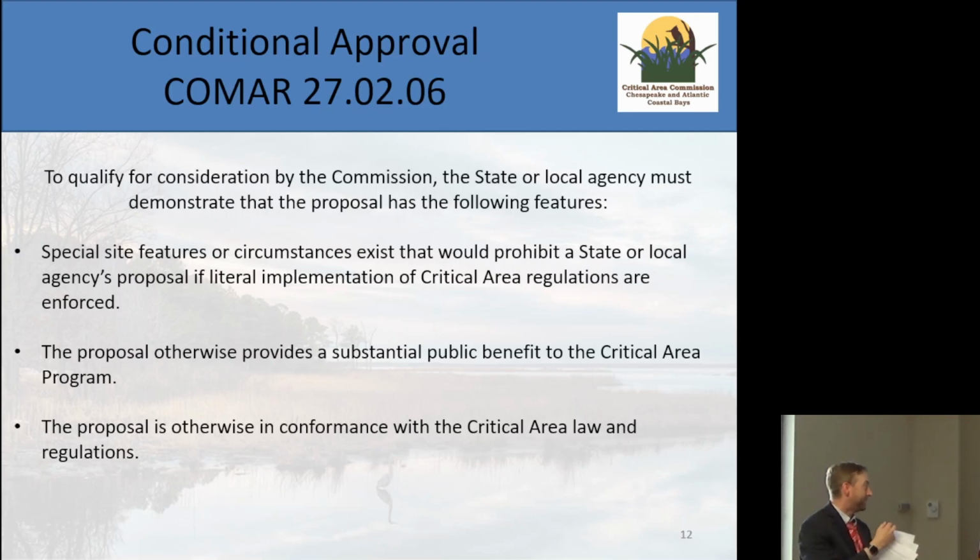It provides substantial public benefits for the critical area program. Again, we talked about the need of having public access to this community. This is a chance for the county to provide that. That's a good substantial benefit. As a commission, we want to provide public access to the water. That's one of the goals of our program. And then it otherwise is in conformance with the critical area law and regulations. They're meeting stormwater management, and they're providing the appropriate mitigation for the impacts they have to the buffer and outside of the buffer.